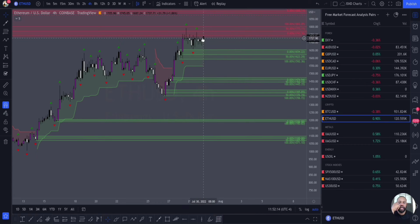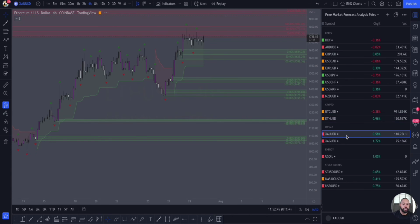We do kind of have a transitional demand here. So we may see that push up through this current 4-hour supply into this unmitigated supply, and then maybe look to take our trades downward. But if you're a scalper, you can definitely drill down into the lower time frames and maybe take a play off of a 5-minute demand or a 5-minute supply just to scalp. So all right, moving on to our metals.